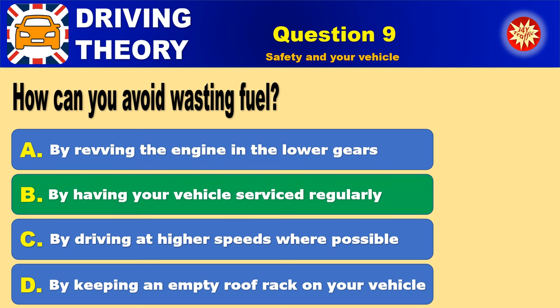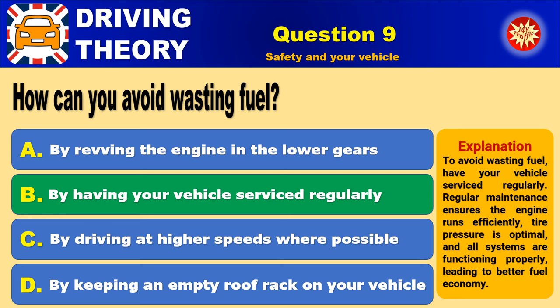The correct answer. B. By having your vehicle serviced regularly. Explanation: to avoid wasting fuel, have your vehicle serviced regularly. Regular maintenance ensures the engine runs efficiently, tire pressure is optimal, and all systems are functioning properly, leading to better fuel economy.